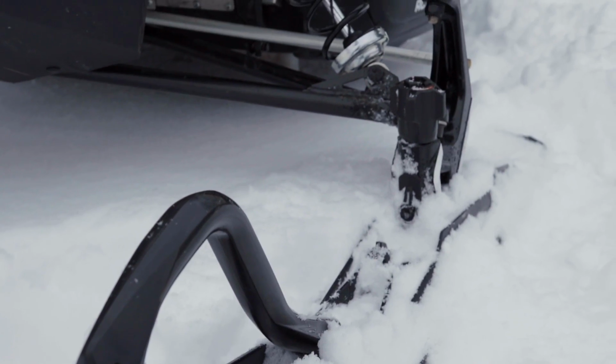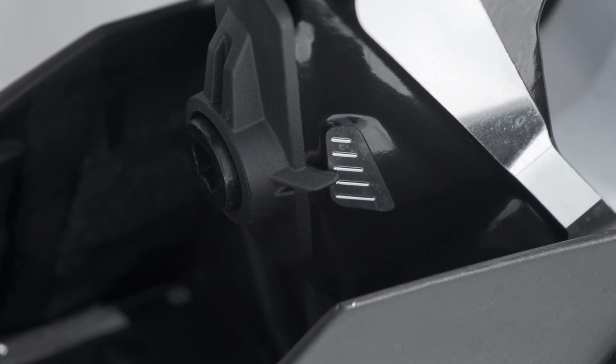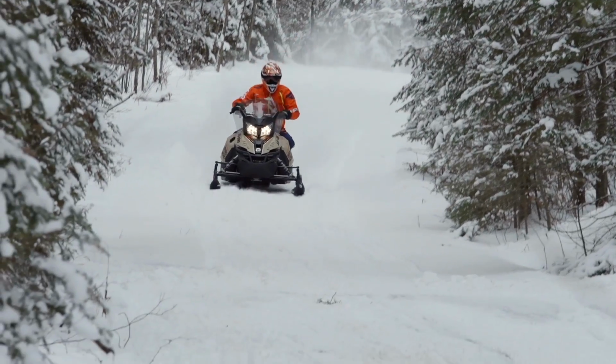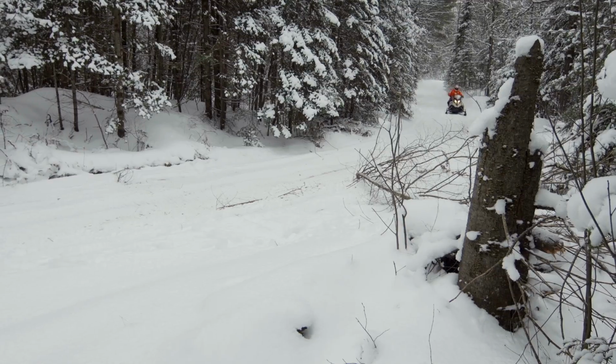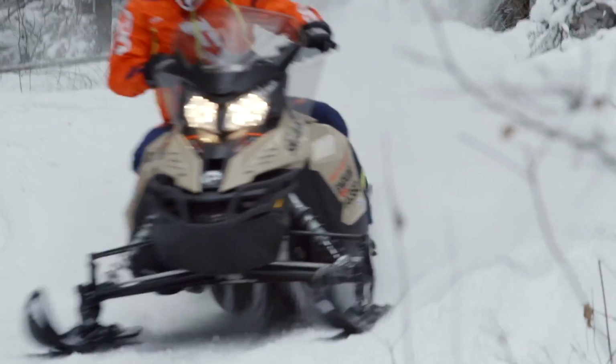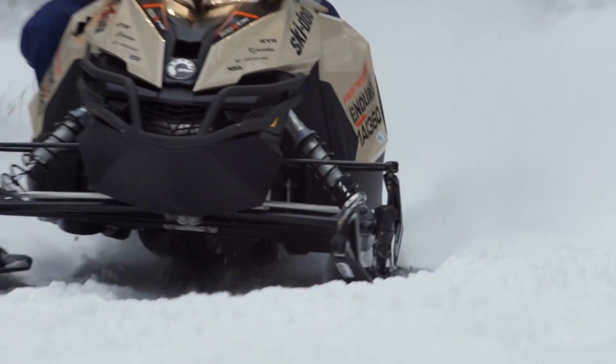The new Pilot TS adjustable skis are Skidoo's solution to the problem. By raising or lowering the carbide runner, you can adjust how aggressive or mellow the handling of the sled will be, or you can compensate for the effect different snow conditions have on the handling of the sled. It definitely works, but whether or not it's worth the extra 10 pounds in unsprung weight, that's up to you.